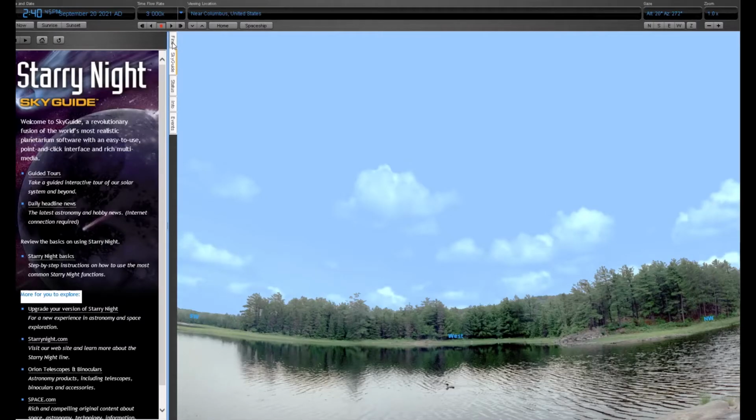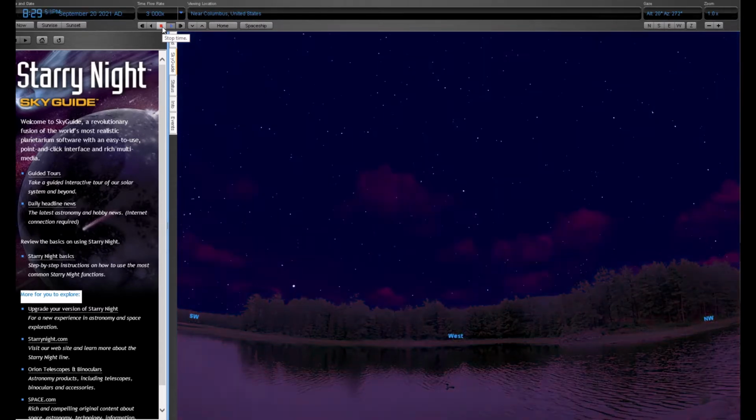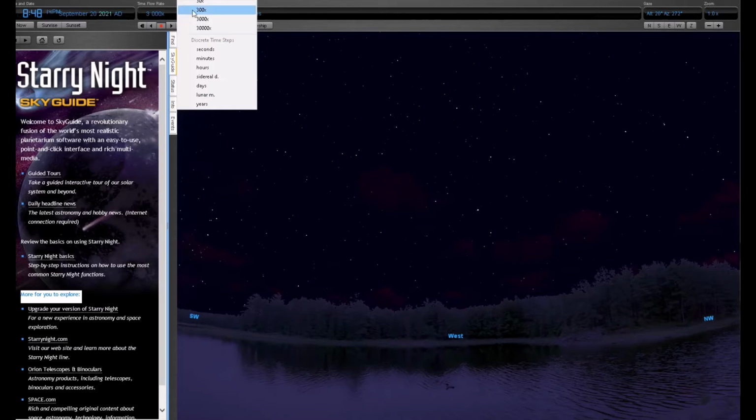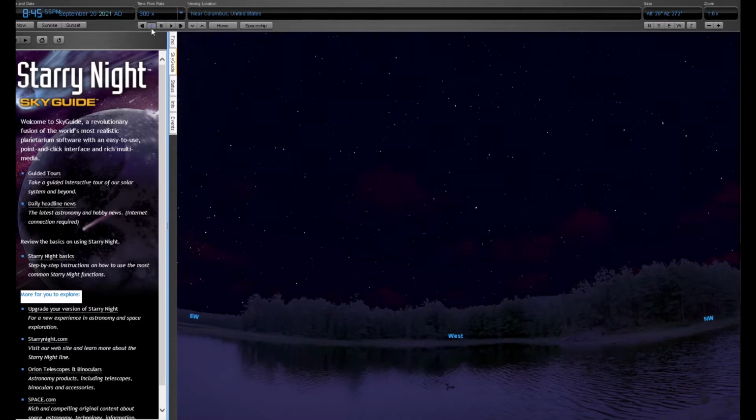So here we are, we're starting out looking for Polaris in the night sky. We're going to show you some tips on how to do that. So we're animating the sky to move it quickly from our current time to about the time that we plan on observing, which will be about 8:48 at night, or about 8:30 when the sun goes down. At least the time of year we're making this video. You're going to have to negotiate that yourselves by using Starry Night.